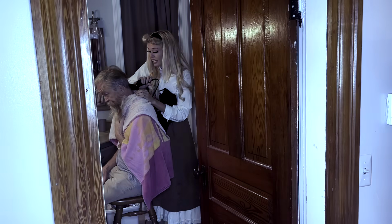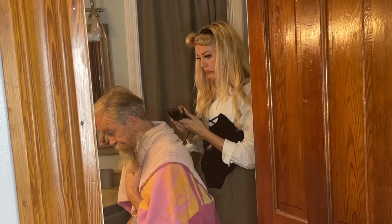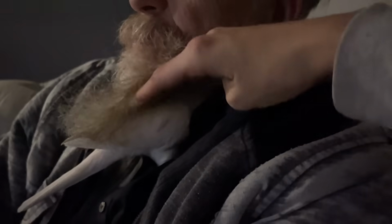However, I do intend to make it, so the question is, should I make a full-length video about it, or just like a TikTok? When trimming your dad's hair, make sure to never take any of his beard off, because your pet bird may never forgive you for destroying his favorite hiding spot.